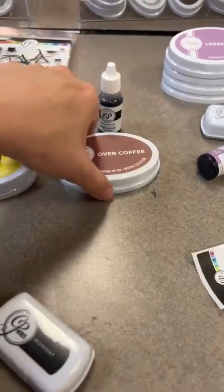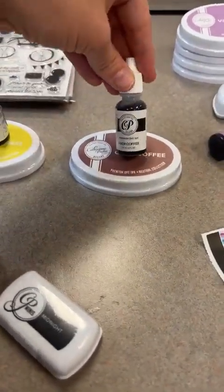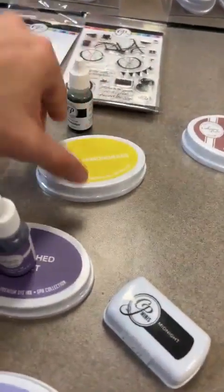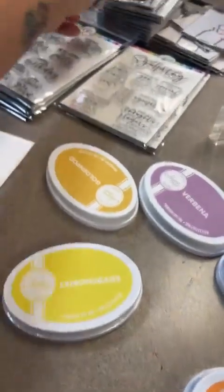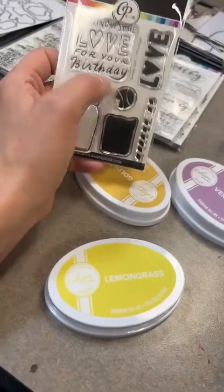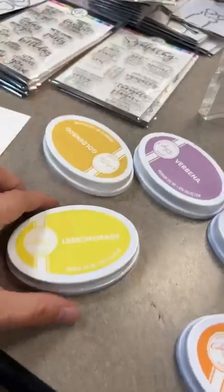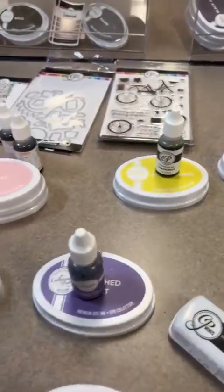And we've got Over Coffee. That's a great brown. And we've got that deal where you can get 10% off your re-inker for Over Coffee. Then we've got Lemongrass. Now, lemongrass would be great with this set for doing the little lemon. That's kind of like a little tennis ball there as well for the love. It's a great ink for that. So lemongrass, and we've got the 10% off for a re-inker if you want to do that bundle.